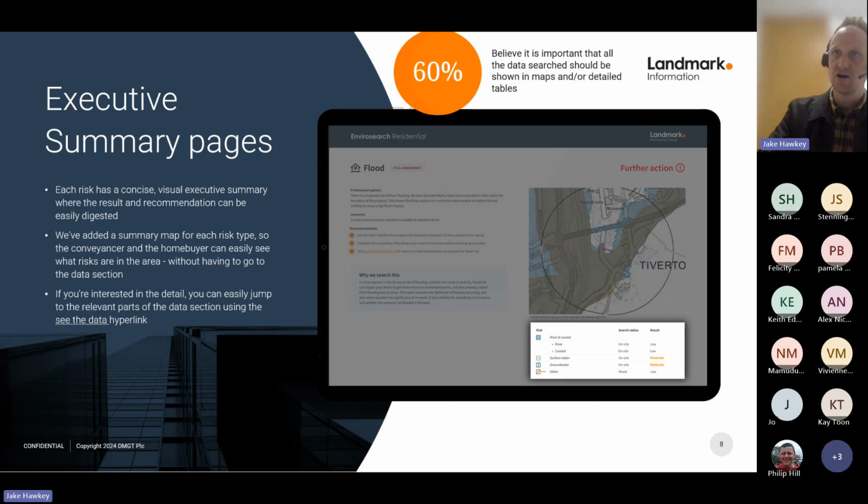This was our customers and clients telling us that they wanted to have the maps and the underlying data that's formulated in the opinion as high up in the report as possible. And having it on the exec summary page, supplemented by the professional opinion and the recommendations of the text, what is the outcome? Do I need to do anything? It's really important.